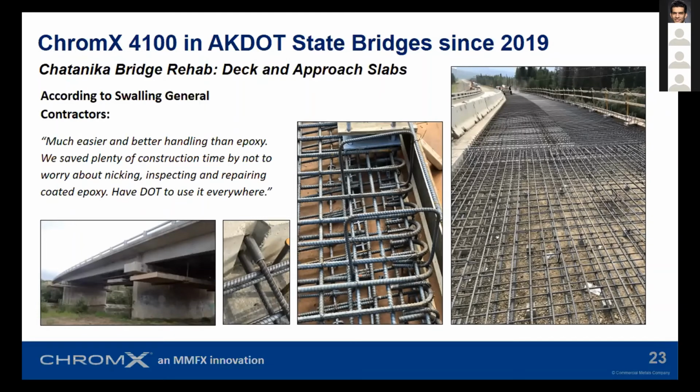This is the Alaska DOT, using the Chromex 4100 since 2019, and the contractor said that it's much easier and better handling than epoxy coated bars, and they've saved plenty of construction time. They don't worry about the nicking or cuts or repairing, and they encourage every DOT to use it everywhere.